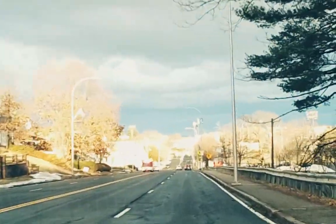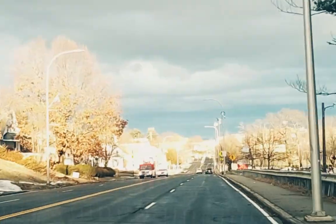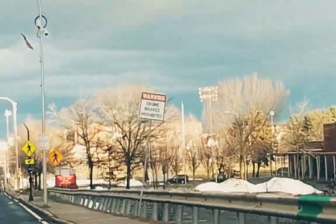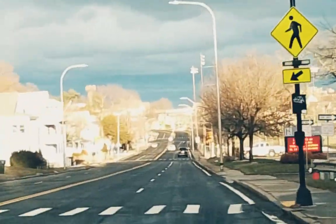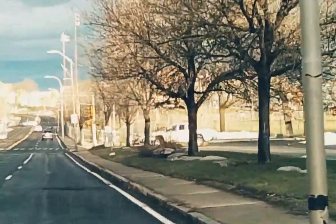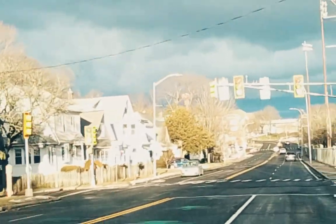And notice on the left hand side you have residential, but on the right hand side you have Holyoke High School's third high school of that name. And Mackenzie Field is going to be on the right. And on the left, the Victorian homes become larger and larger for a while.